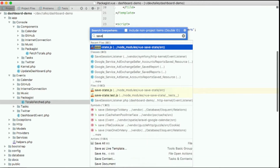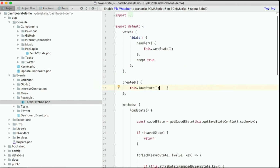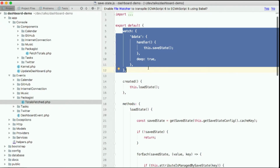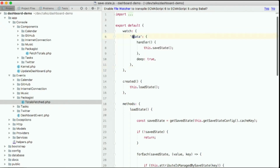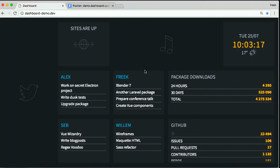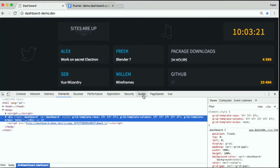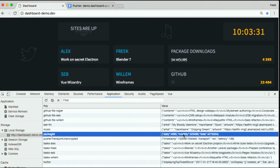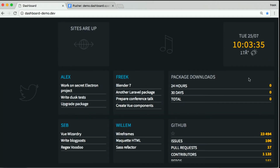If I go to the source code of that mixin, I'm not going to go into much detail here, but we are going to use a feature of Vue called Watcher. We are going to watch the internal data of a component, and whenever it is changed, we are going to save the state of that component to the local storage. And when the component is created, we are just going to load the state from local storage again. I can let you see that here. If I go to the local storage, you can see that we store a lot of things here, and here is the packages data. If I remove that, then when I refresh, I'm back to 0.